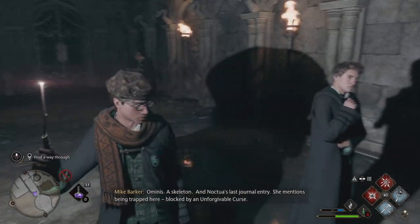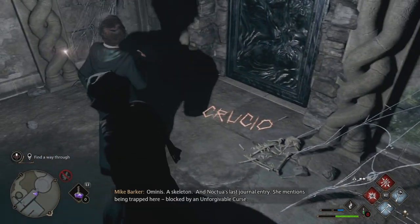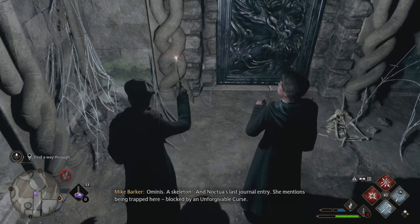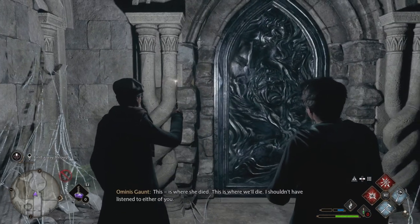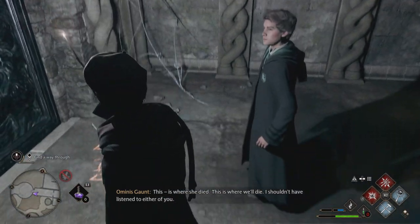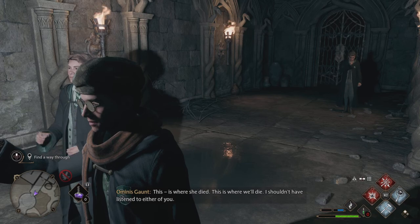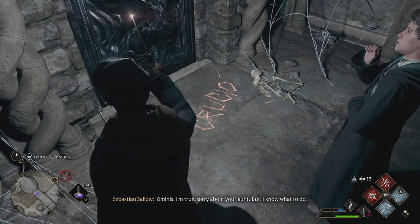Ominous. So, yeah. A skeleton. And Noctua's last journal entry. She mentions being trapped here, blocked by an unforgivable curse. This is where she died. This is where we'll die. I shouldn't have listened to either of you. Ominous, truly sorry about your aunt.